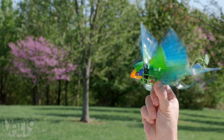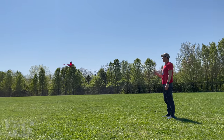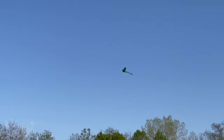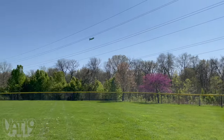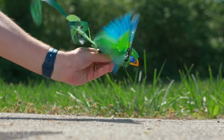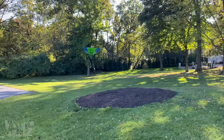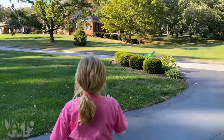Pilot your playtime to new heights with Go-Go Bird. This aerial aviator is a remote-controlled flying toy that actually flaps its wings, so you can fly your faux-feathered friend just like a real bird. The lightweight and flexible material means that even if it takes a dive, your bird will be ready for another flight. And the smart obstacle avoidance technology helps to finesse your fowl away from any object. Go-Go Bird is magical to maneuver, whether you're an RC pro or a novice.